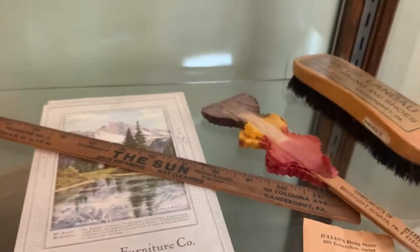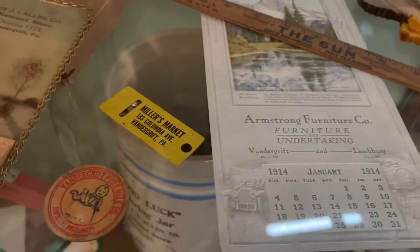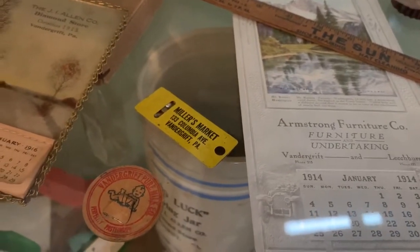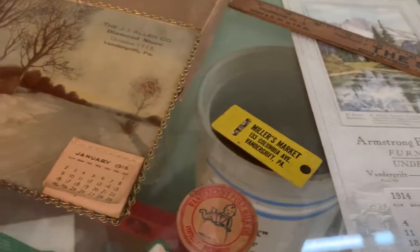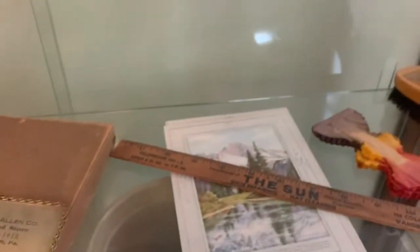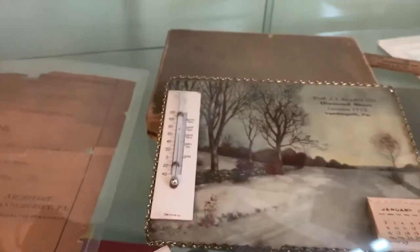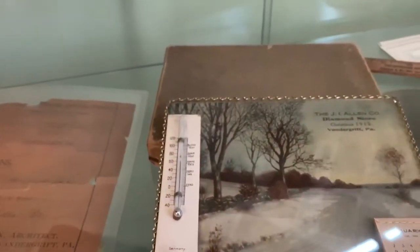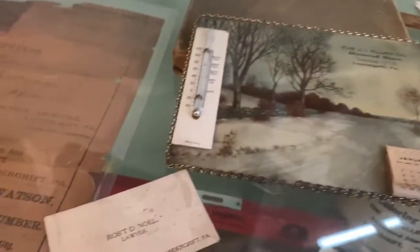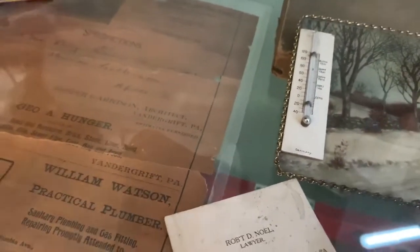Nice little fan from Phillips Variety Store. Julian's Drugstore, some sort of a raffle ticket. There's a nice 1914 calendar from Armstrong Furniture and Undertaking. We have Miller's Market on Columbia, Vandergrift Pure Milk Company. The Sun Shoe Repair and Hat Cleaning Ruler. Here's another one of the little thermometer pictures from J.I. Allen Company, 1916. Robert Knoll, the lawyer, in the Beamer Building downtown.